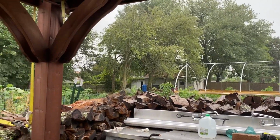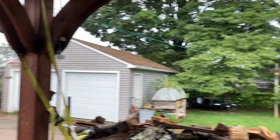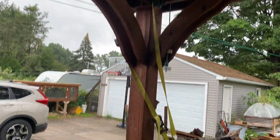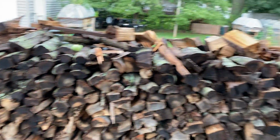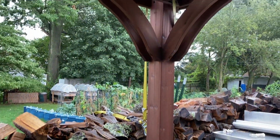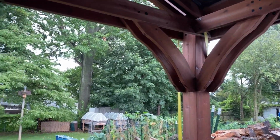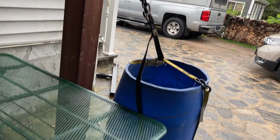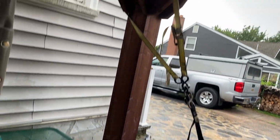So we made as many preparations as we could have possibly done. You can see our awning here. We actually strapped this down to the log piles. Both of these corners are strapped underneath the pallets around the log piles. We also, on this corner, put a bucket of water. That's about 50 gallons of water. It's got a lot of weight to it. Hopefully that's enough.